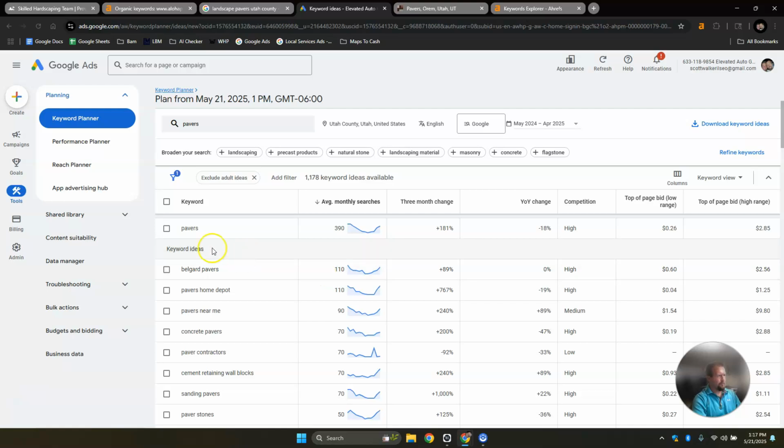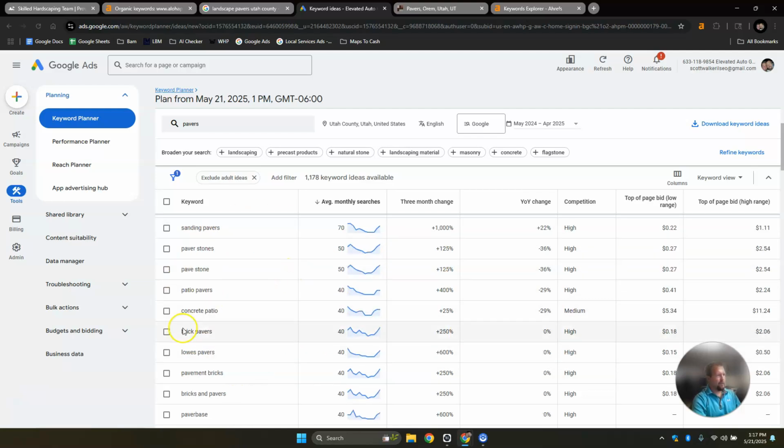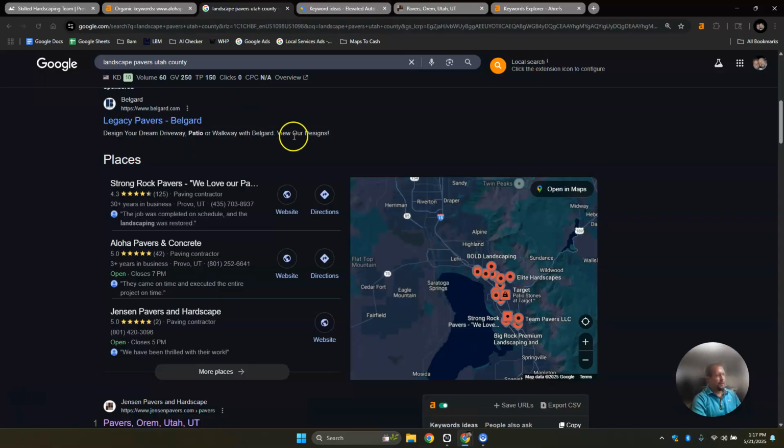I just did pavers. And for Utah County, there's 400 searches for just pavers. But like pavers near me, paver contractors, cement retaining wall, all of these would be really great keywords to get in front of. Concrete patio, if that's something you do as well. I assume you do, but those are all available for you to be found for. And when it's concrete and even like concrete patio, I would have those separately unless there's only 2 searches, because you want to keep your ad groups separate so that you can really specify that ad to that particular case. Anyway, sorry, I forgot to do that.